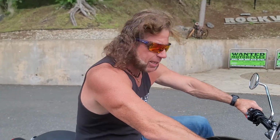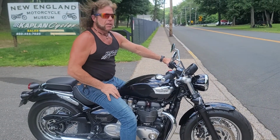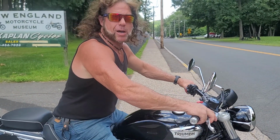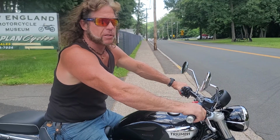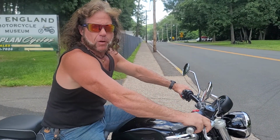The cool thing about a new bike is it's going to be absolutely bulletproof. Let me do a drive-by so you can hear how it sounds. It's got a nice rumble to it. This thing sounds awesome stock. I can only imagine what it would sound like with a nice 2-in-1 on it, or a nice custom exhaust. It's got a real healthy rumble to it. 1200 cc's, the vertical twin power.